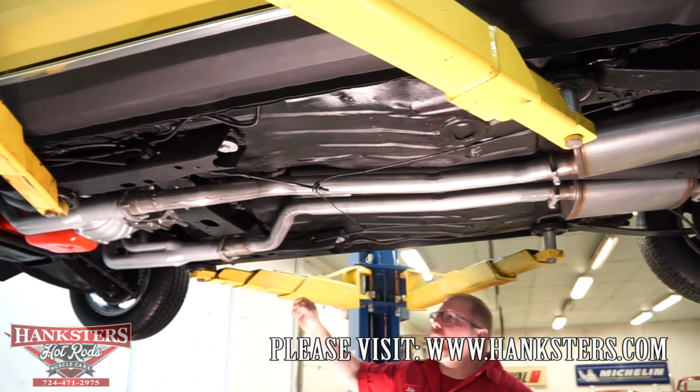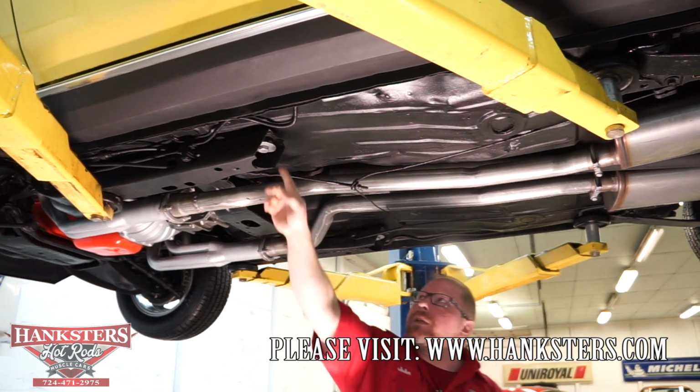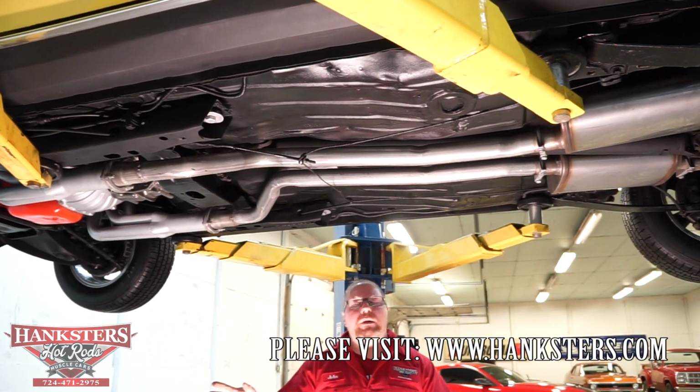Frame rails are in great shape too. You can see how nice and straight and square these are. And your body mount bushings here, those are in great condition too. So overall, this car looks really good underneath here.